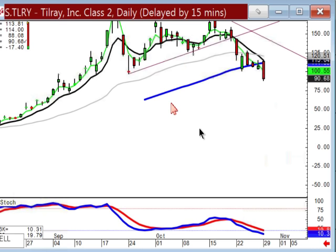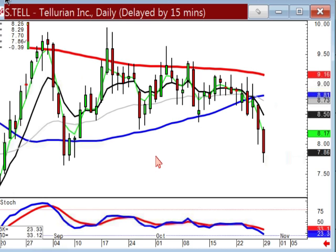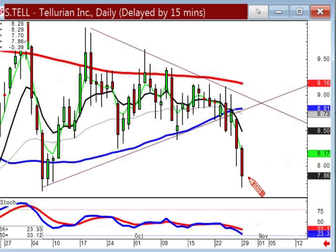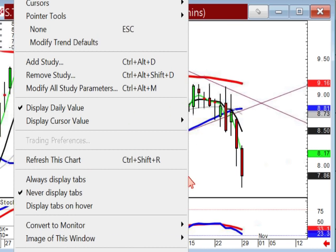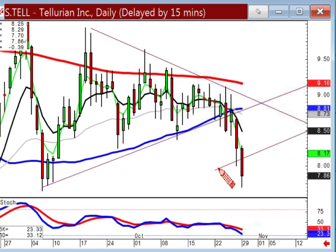You can see what the wedge looked like. And then they broke it in this direction. Now, I was thinking more they were going to take it to the upside because the stochastics were in the lower range, but it doesn't matter. When they break a wedge, they're telling you which way they're planning to take it.